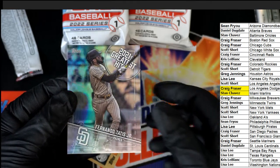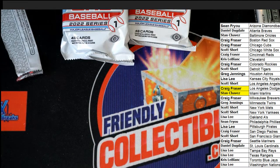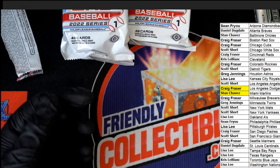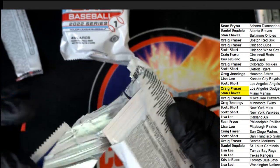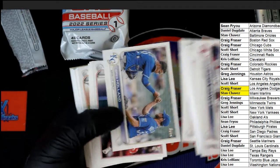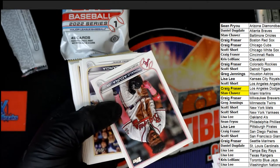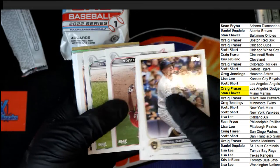Another Tatis. Boom. Nice rookie card to have here. An insert. 87 Topps style rookie card. I'd like to see those. Still no Wander Franco in this box that I've seen. There's an Acuna. Not seeing a Wander Franco.